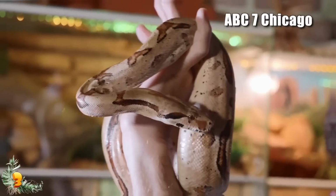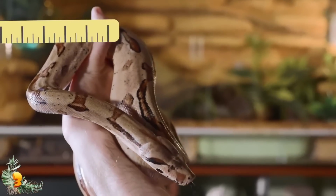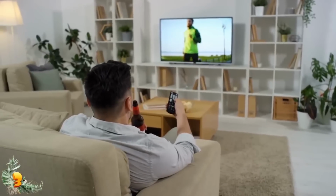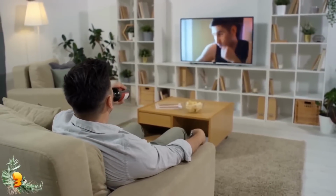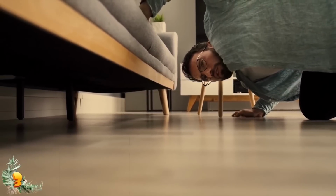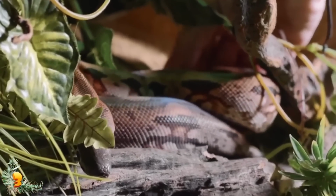According to ABC 7 Chicago, the snake was about 7 feet in length, and it may have been living inside this guy's couch for weeks or even months. This guy must apparently have the most comfortable couch in the world, right? The only reason the snake was even found is because the man woke up in the morning, realised he couldn't find his keys, and thought they might have been wedged between the couch cushions. It happens, but this guy was no snake handler.